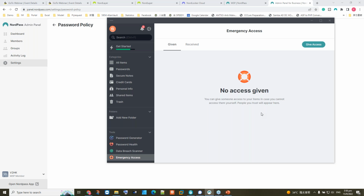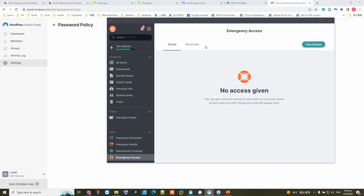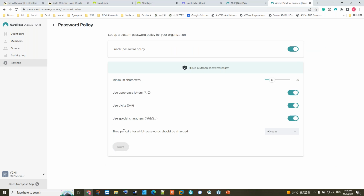There's a required config, so your colleague calls you, asking for the password to log in, and you can temporarily give it to them. So give them emergency access. You can give it to them for within 7 days, and you can also revoke it. Anyway, you can give them emergency access to your password.